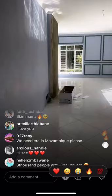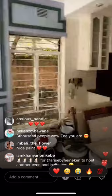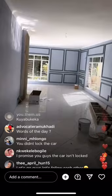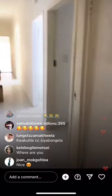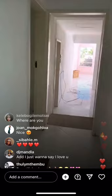Oh my God, I was so stressed about these colors, but I like them. The kitchen is still so messy, but I like this. The construction's been going on forever here.